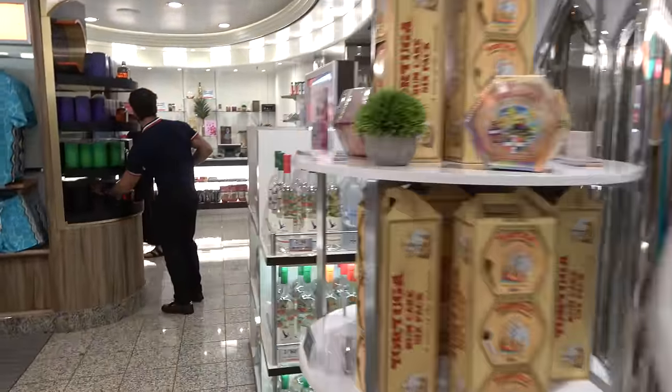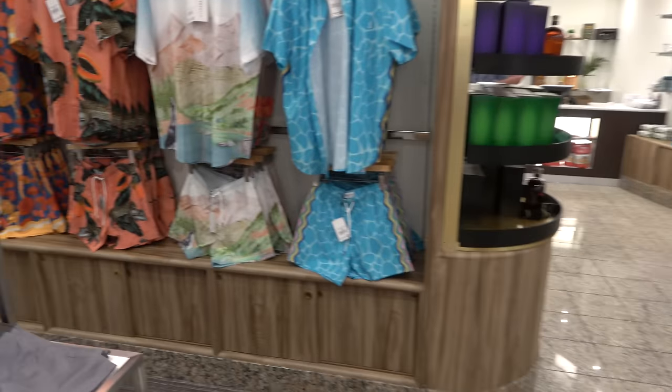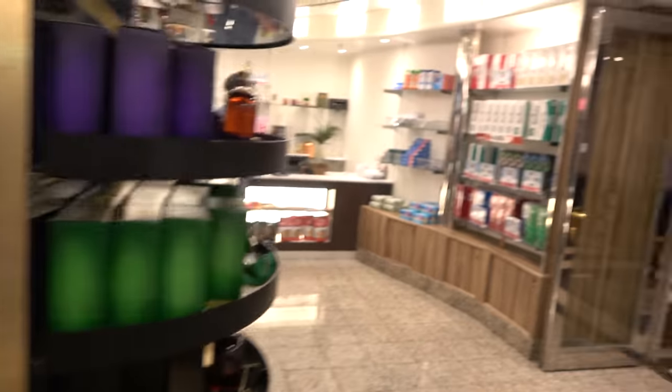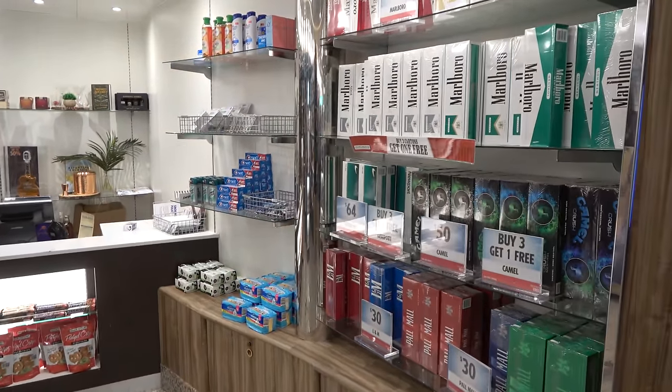And then we get into some of the fun. They have the duty-free liquor store in the back, and I love the duty-free liquor store. They do some different liquor tastings on different days. Man, these are some outfits over here. Also, in the liquor store area, they sell some toiletries. So if you've got your toothpaste or your deodorant, you can buy that over here.